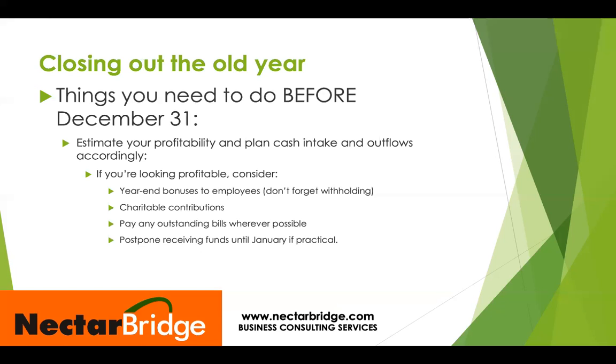Particularly as you get very late in December, if you have sales that look like they might be about to drop in December, consider whether or not you should receive deposits for those projects in January so that you have more time to plan for that income if it's substantial and significant.